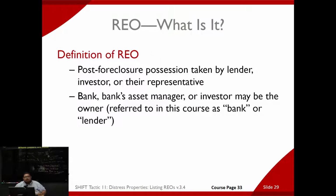So, what is an REO? A post-foreclosure possession taken by a lender, investor, or their representative. The bank's asset manager or investor may be the owner. Refer to this as the bank, or lender. So again, REO stands for what? Real estate owned, which means it's a bank-owned property.